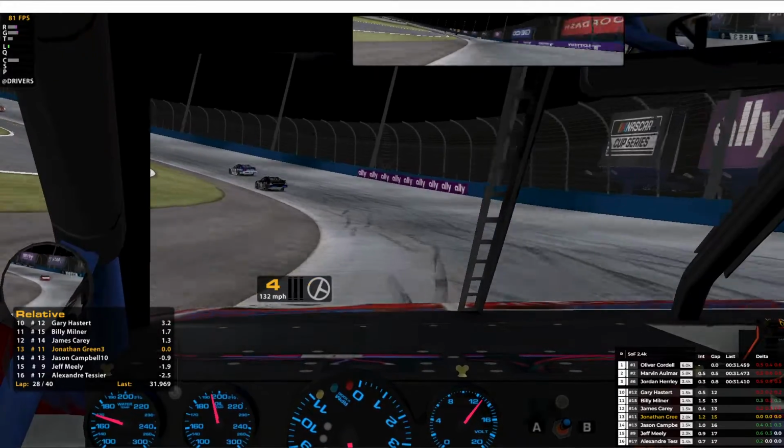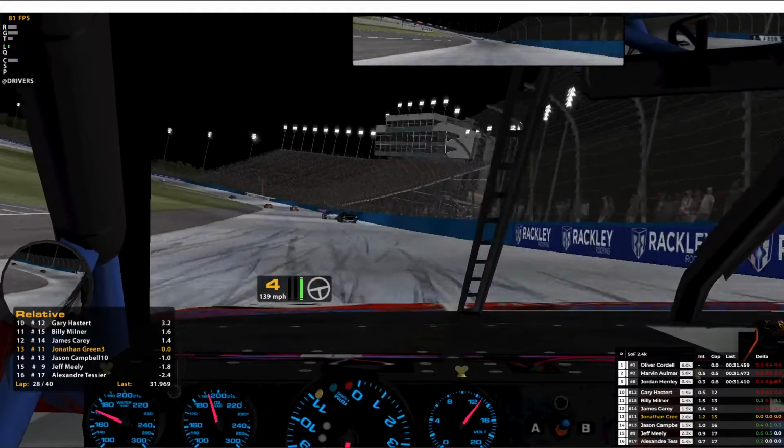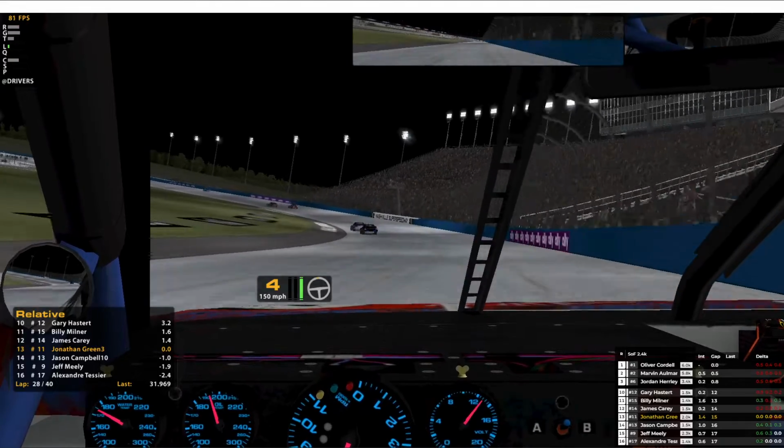15 up there. Campbell behind us now, 1.0. Definitely have a bit of fall off right now.